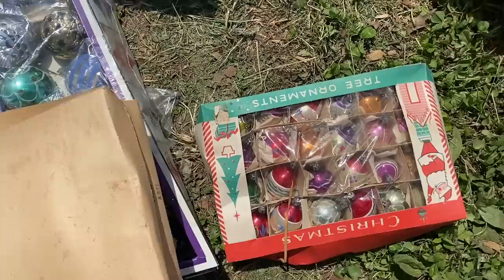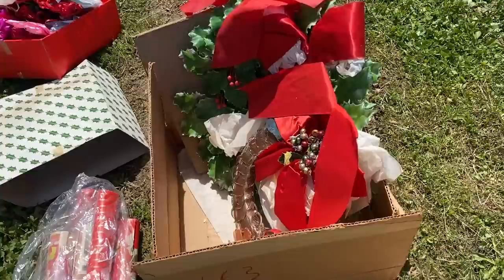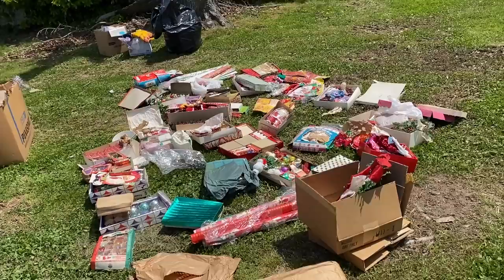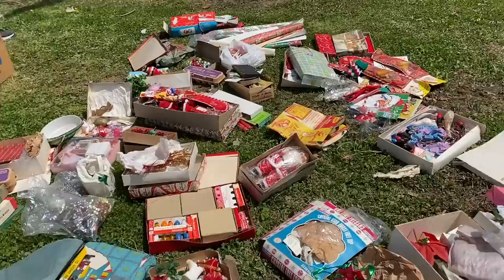Look at that. We got some old chenille pipe cleaner Christmas crafting supplies. Look at these wreaths. I mean, this is just pure, amazing, vintage Christmas. And just for scale, look at that. Unbelievable. There's even a Santa doll. Let's see if I can make my way to him. In the packaging.